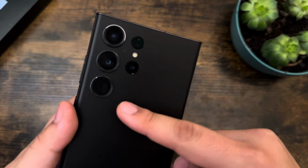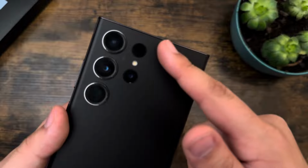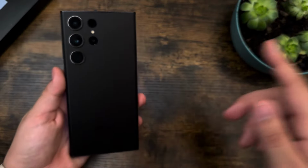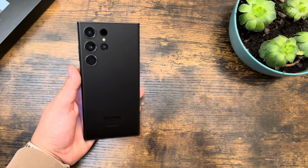It has a 50 or 12 megapixel 5x lens, a 200 megapixel primary lens, and a 12 megapixel ultra wide, and the 3x lens is still there. So yeah, it's definitely pretty decent when it comes to cameras. Not anything special, but it's still a good camera system.